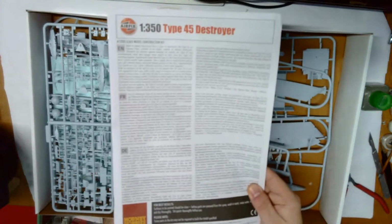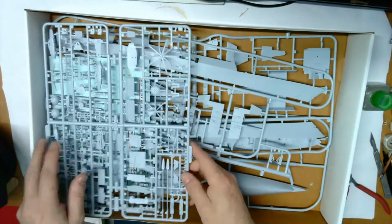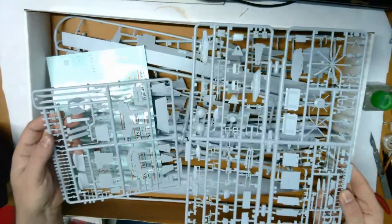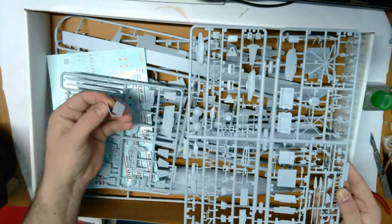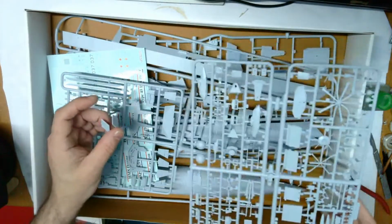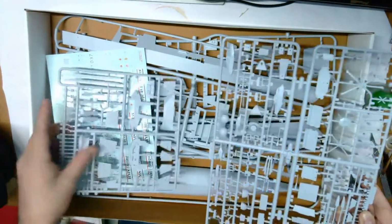We probably won't be using this much today. I'll just say that because, as I say, these fiddly bits and this piece which has come off look like a gun shroud. Does it have a gun shroud? Probably. You can just leave that down there.